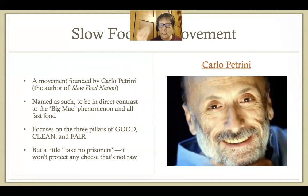It needs to be clean, clean for the environment. It needs to be fair, fair to all creatures involved in production and delivery of the food, much less consumption. Number one, people need enough food. They need to be able to consume. So it's hard to satisfy all three criteria.